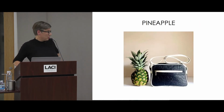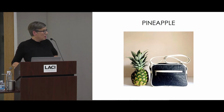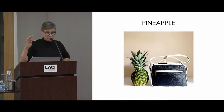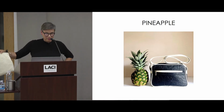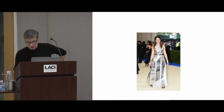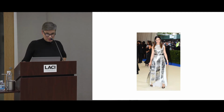Probably you have heard about Pinatex, a company that makes a sustainable alternative to leather made of pineapple waste from plant leaves. Here we see a messenger bag. I brought some materials; if you come and see me later, I have a pineapple leather bag if you want to touch and feel it. And here we see Livia Firth in a Pinatex dress at the Met Gala a couple of weeks ago.